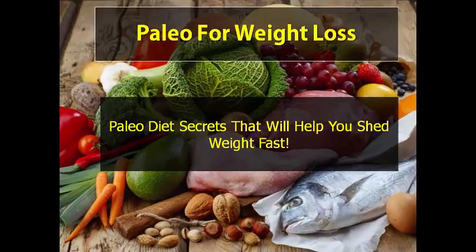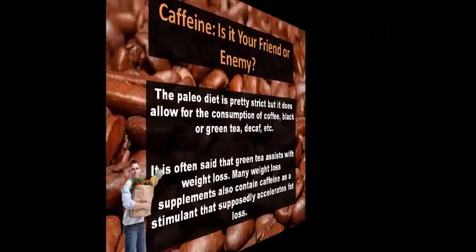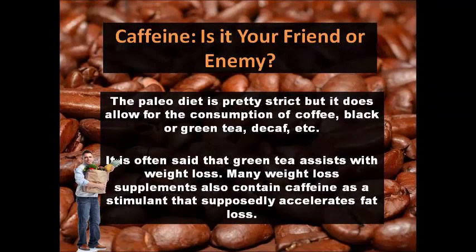Paleo for weight loss. Paleo diet secrets that will help you shed weight fast. Caffeine. Is it your friend or enemy? The Paleo diet is pretty strict, but it does allow for the consumption of coffee, black or green tea, decaf, etc. It is often said that green tea assists with weight loss. Many weight loss supplements also contain caffeine as a stimulant that supposedly accelerates fat loss.